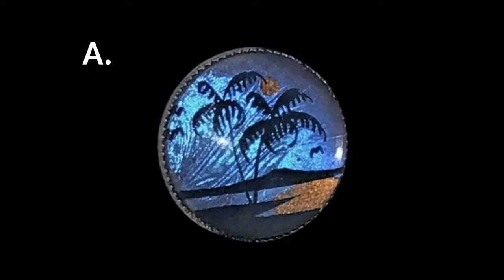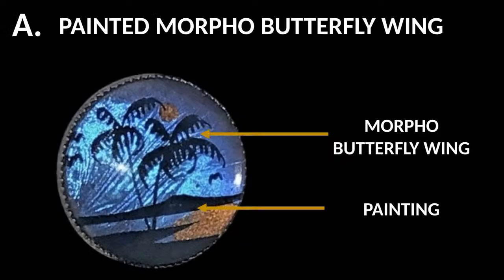You'll notice that there's a very iridescent background in that sort of morpho blue, and I'm going to start to give you all the hints. Ray, you are bang on, first in, and could not be more correct. This is indeed an example of that morpho butterfly wing jewelry from the 1940s.